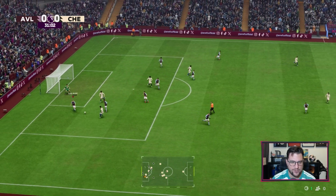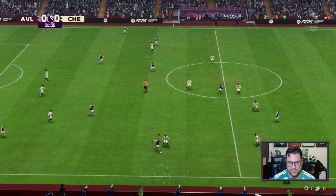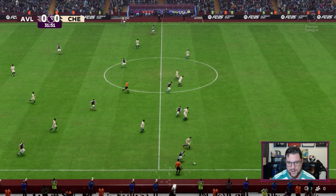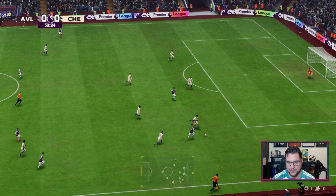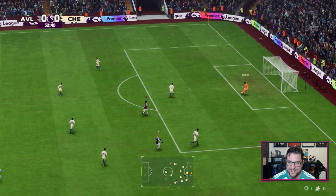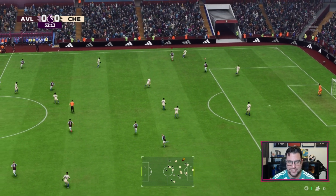And Elias Yalert is on hand to pick up the rebound. That's actually a really good ball through to Mudryk as well. Mudryk gets around his former teammate. Mudryk's doing really well here. Mudryk, what a run this is from the new signing for Aston Villa. Showing his Maresca what he's missing. Just has a heavy touch, but a really good run to alleviate the pressure and take the danger to Chelsea.